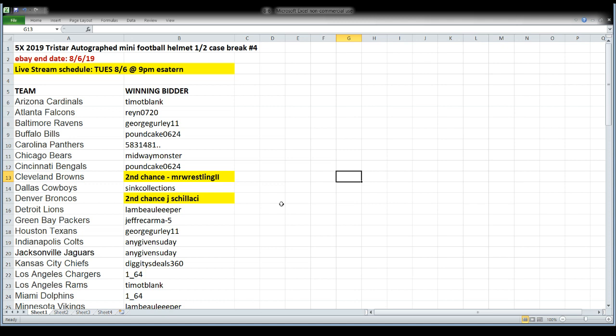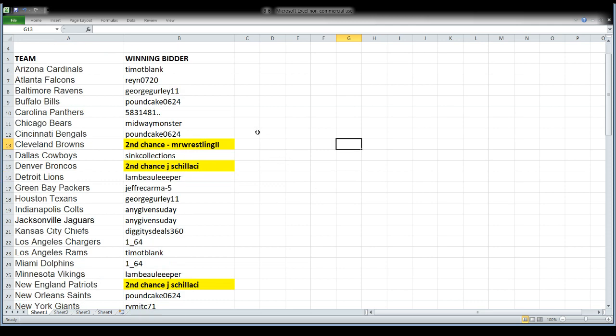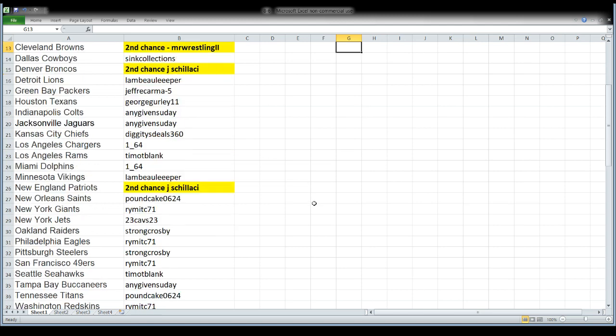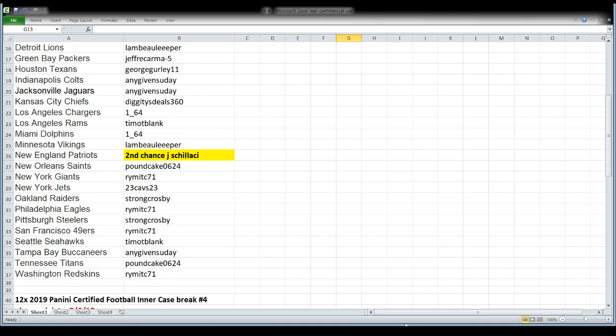It's the back half of a case we started, I don't know, a week or 10 days ago. And of course, everything we're opening tonight ended tonight, the 6th of August. Team names are on the left, winning bidders across from on the right. Our Cleveland Browns, our Broncos, and our Patriots all picked up here by way of second chance from the unpaid team. So thank you guys for picking up those teams.